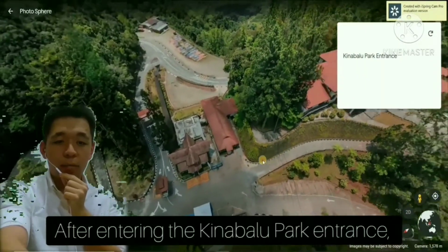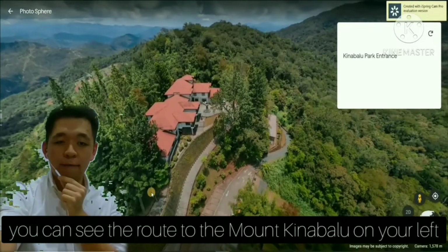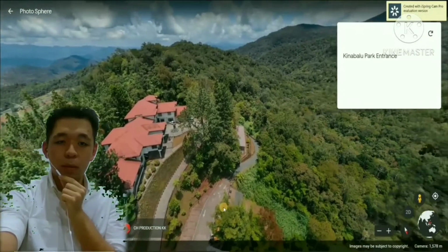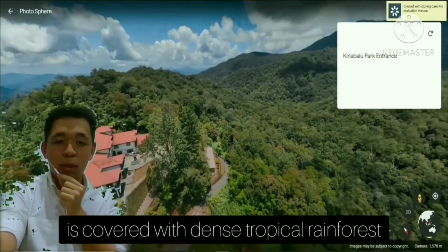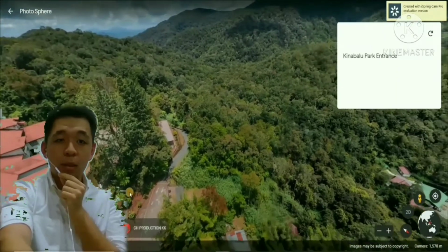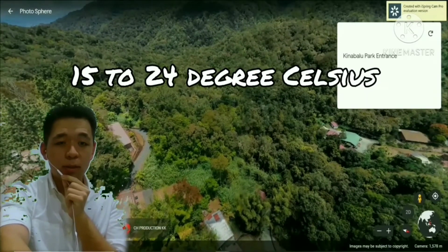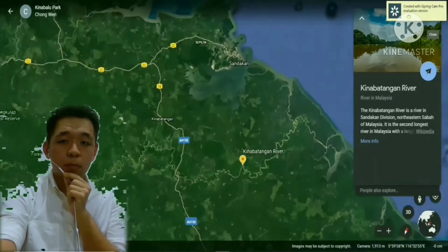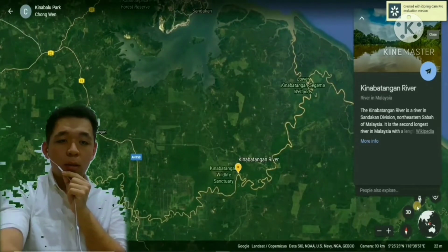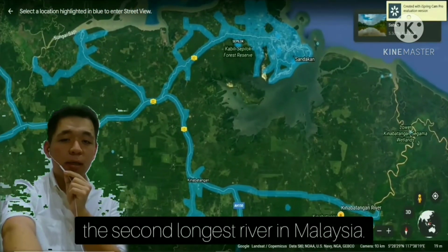After entering the Kinabalu National Park entrance, you can see the road to Mount Kinabalu on your left. The land towards Mount Kinabalu is covered with dense tropical rainforest. The temperature in the park ranges from 15 to 24 degrees Celsius and it receives high annual rainfall. The precipitation flows towards the Kinabalu River, the second largest river in Malaysia.